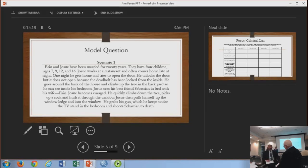Is it a crime to have sex with somebody who isn't your spouse? No. But is it considered a form of adultery? Take a couple more minutes with your group. One more minute to wrap it up. What would you call this type of homicide?